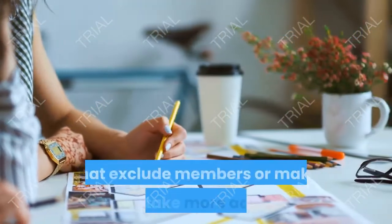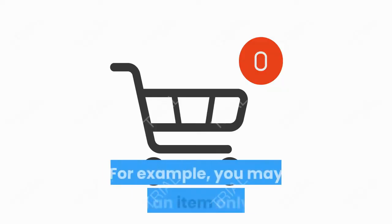For example, you may sell an item only to members of your exclusive Facebook group.